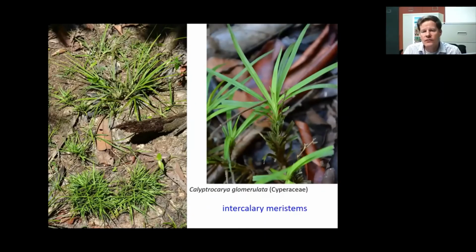Another adaptation for dealing with herbivory, especially common in sedges and grasses, is that the plant can be grazed, yet it keeps growing. Now, most plants, most flowering plants, when they're grazed, will die because the growing points, the meristems, are at the tips of the shoots. But in grasses and sedges, the meristems are distributed along the stems, which allows them to sprout new leaves and thus overcome grazing.